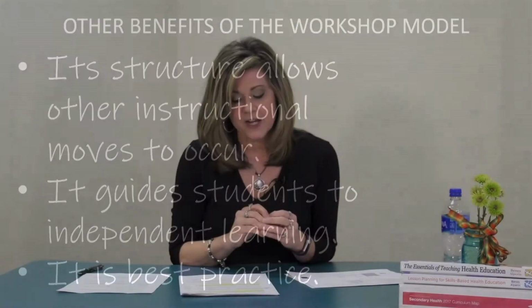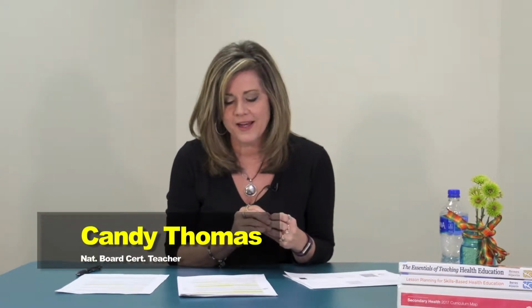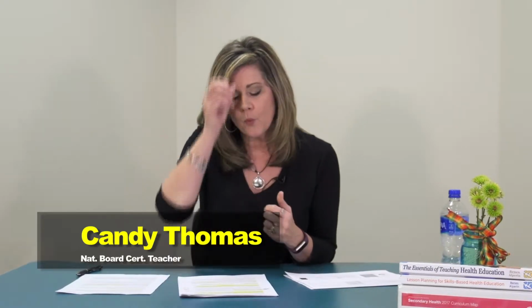As we've mentioned several times, a different why or rationale for the use of workshop would be the fact that it does promote increased student engagement. I don't think we can say that enough because we all understand the power of that in causing deeper learning for students. Yet another why behind workshop would be the fact that it works hand in hand with gradual release of responsibility.